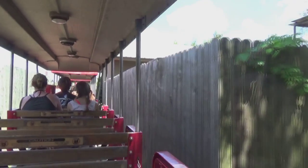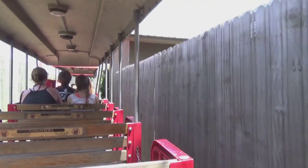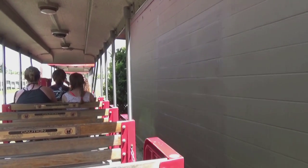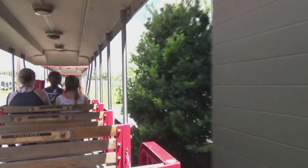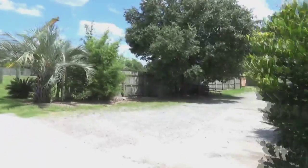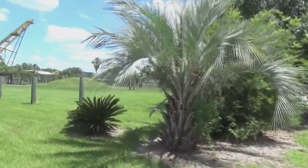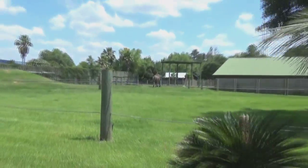Alright guys, we just exited Africa and we are now back in Asia as we continue along our journey. I want you guys to look at the big yellow and green coaster in the sky. That's the Boomerang. Third fastest coaster here at Wild Adventures, and my favorite coaster here in the park. It'll take you up to 55 miles an hour.